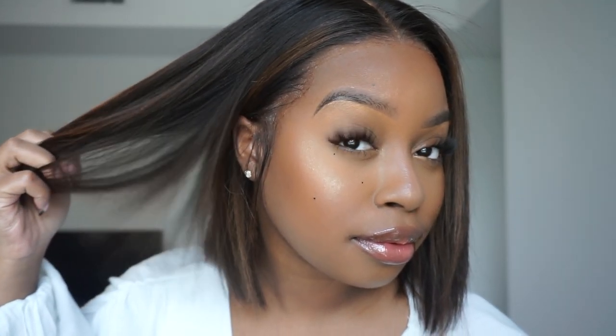So if you are interested in this wig, I do highly recommend you guys curl this hair, crimp this hair, style this hair in some way, shape, or form. But I honestly do not recommend you guys wear this hair straight unless RoyalMe does offer this hair in this particular style in a thicker density, okay? Other than that, the hair is beautiful.